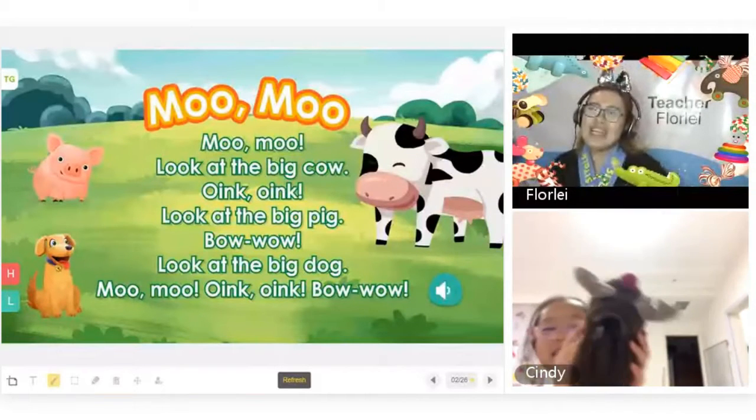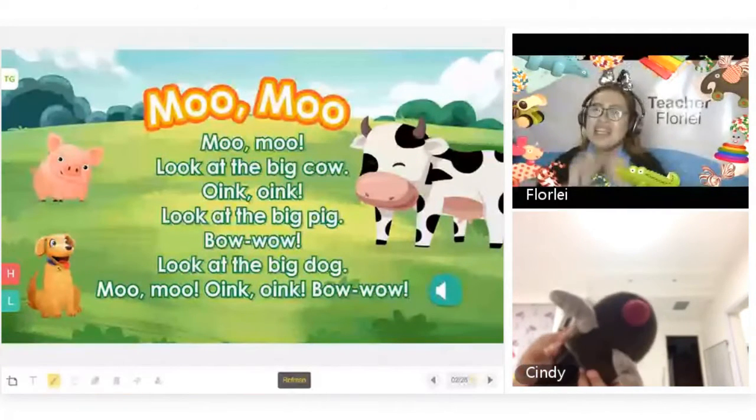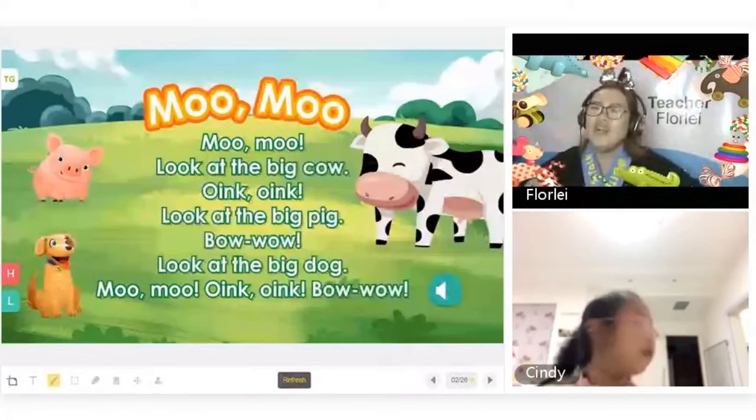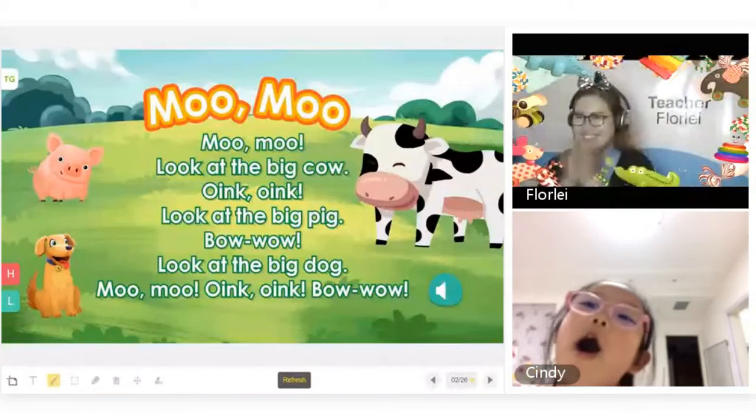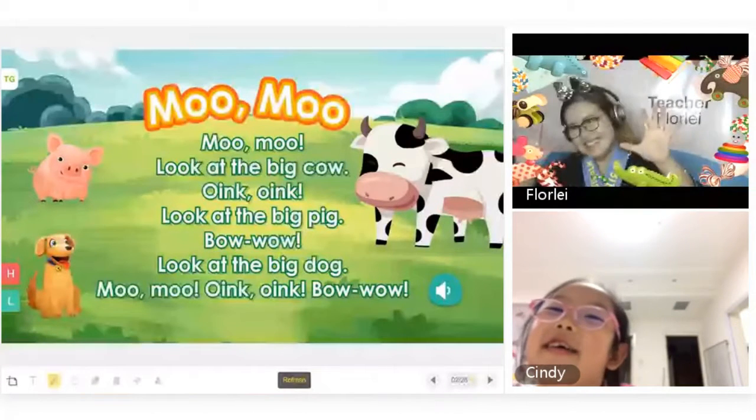Moo moo, look at the big cow, oink oink. Look at the big pig, bow wow. Look at the big dog, moo moo, oink oink, bow wow. Wow, wow, wow.